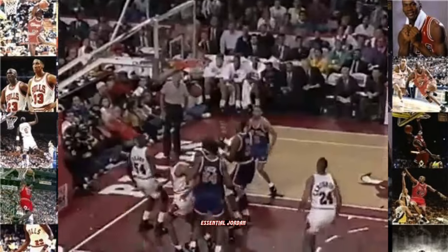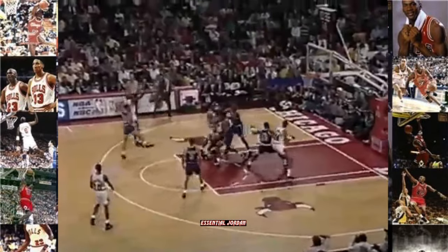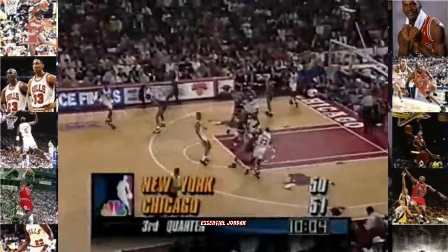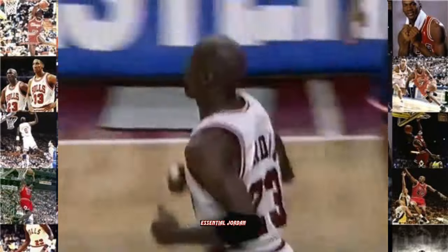Here's Jordan. Strong move off the spin. He got the step. This play continues. Here's Jordan. The Bulls lead. Bumped Cartwright away with his body to give him the space he needs to get it clean up. Michael Jordan lighting it home.